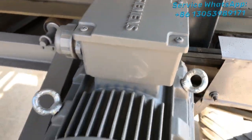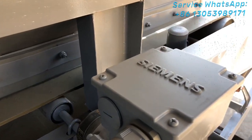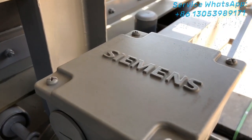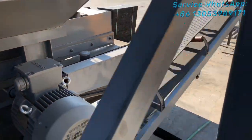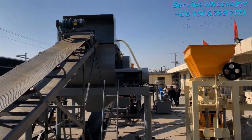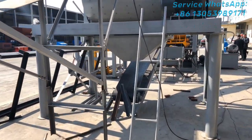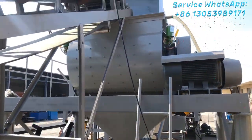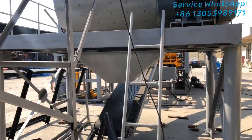See, the same as motor. Say the Siemens, the Siemens motor. Okay. Here's the total view of this complete production line of QT10-15 model. Okay, thank you.